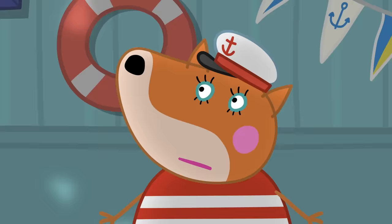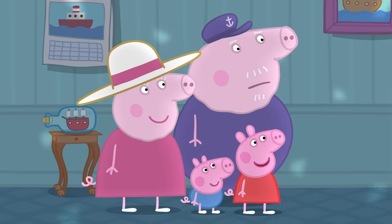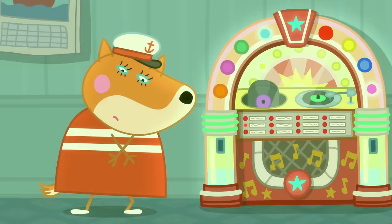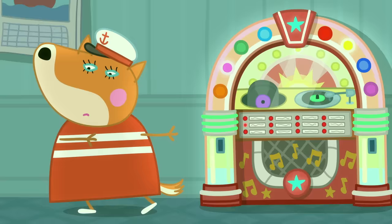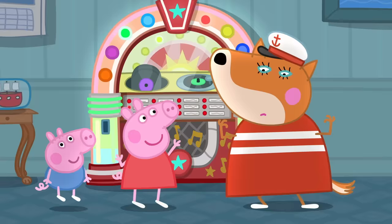So, what do you think is good music, then? Hip-hop! Has anyone got a coin? Grandpa has coins! Okay, here you go. With a hip and a hop, you got a hip-hop. This is hip-hop music. Well, I never. This is brilliant!